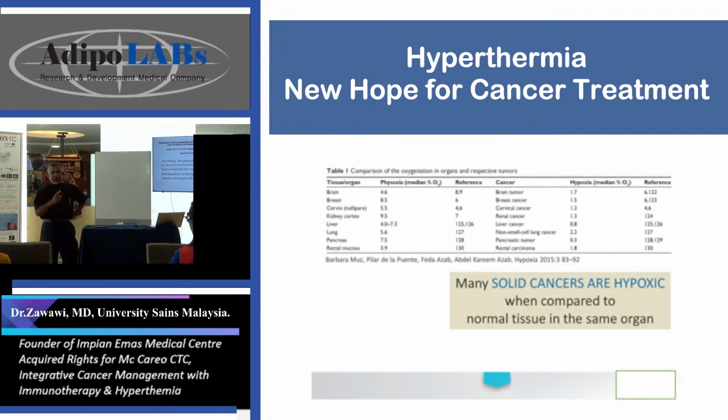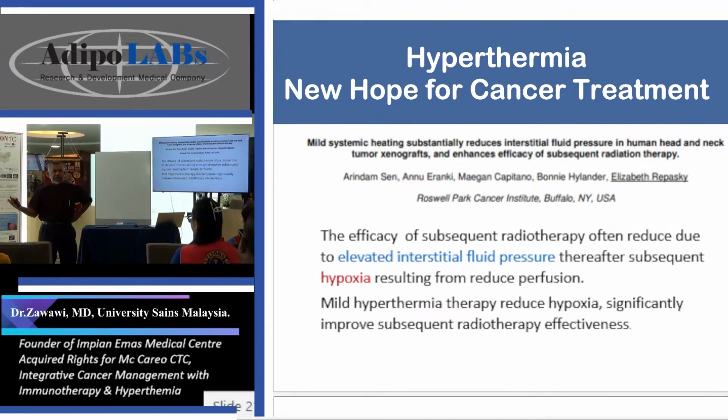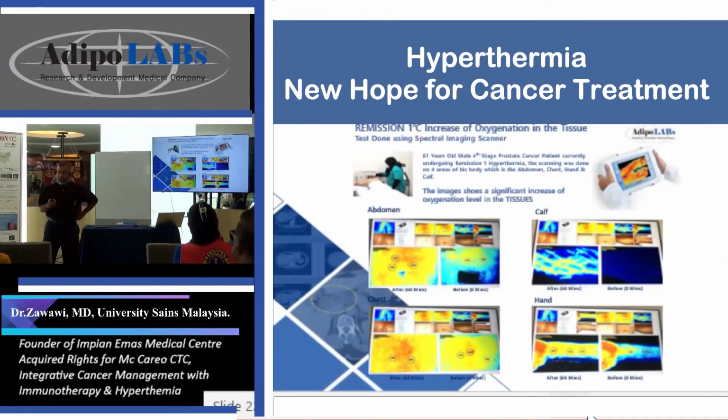Especially after radiotherapy. When you have radiotherapy, the tissue becomes swollen. It can be bigger, due to reaction. So when you do hyperthermia, the swelling can go away much faster, then the body can clear this tissue better because more immunity cells go in with less swelling. Okay, we say that hyperthermia reduces hypoxia or improves oxygen level.